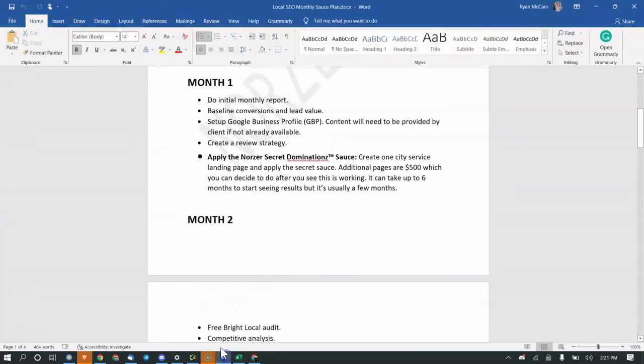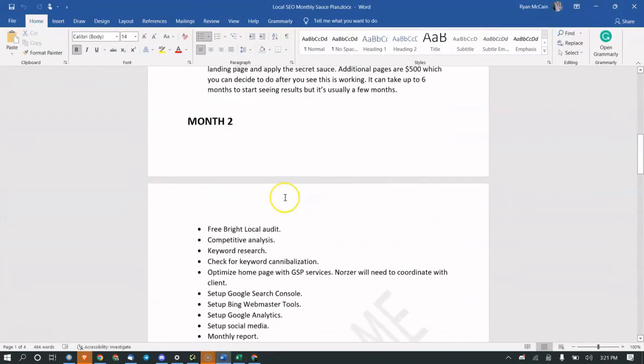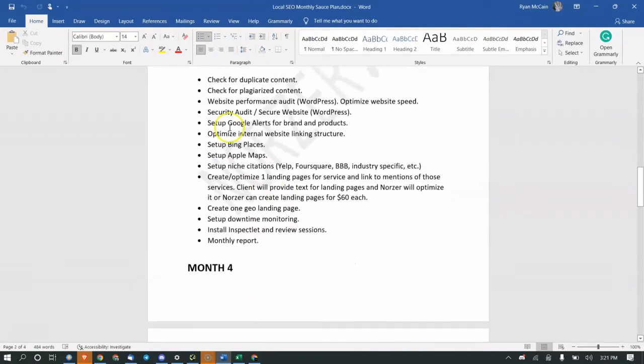So this is the 6-month plan. I'm going to send you this. You can read over this. Basically, if you had Bing Places set up, of course we would remove it from here, and then we would add whatever you don't have set up.